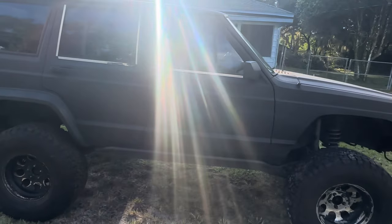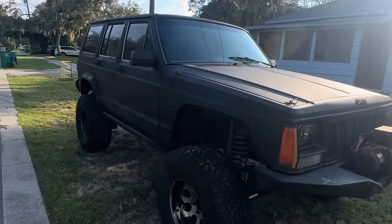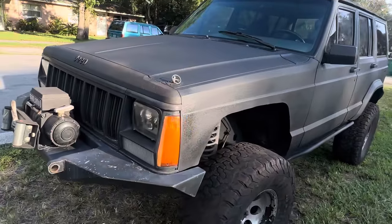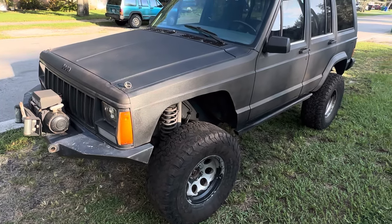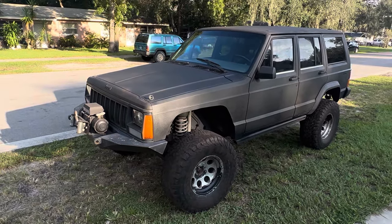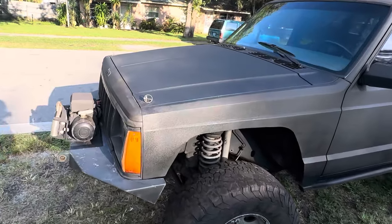The person that bought it didn't really know what they had going on with it. It needed bigger fuel injectors. It needs a couple things. It needs water methanol injection for the seventh injector. But this thing should be pretty dang sweet. I got a lot of plans for this Jeep. A lot of plans. Let's go ahead and pop the hood.